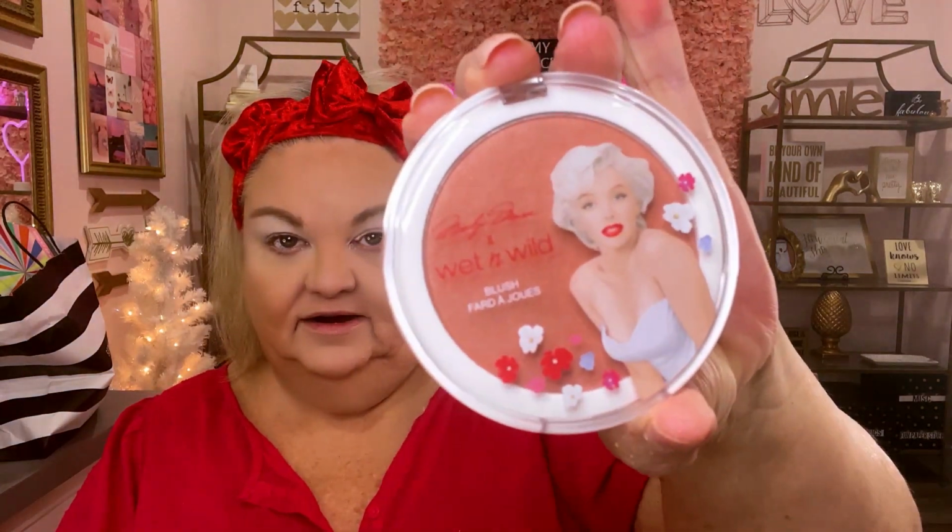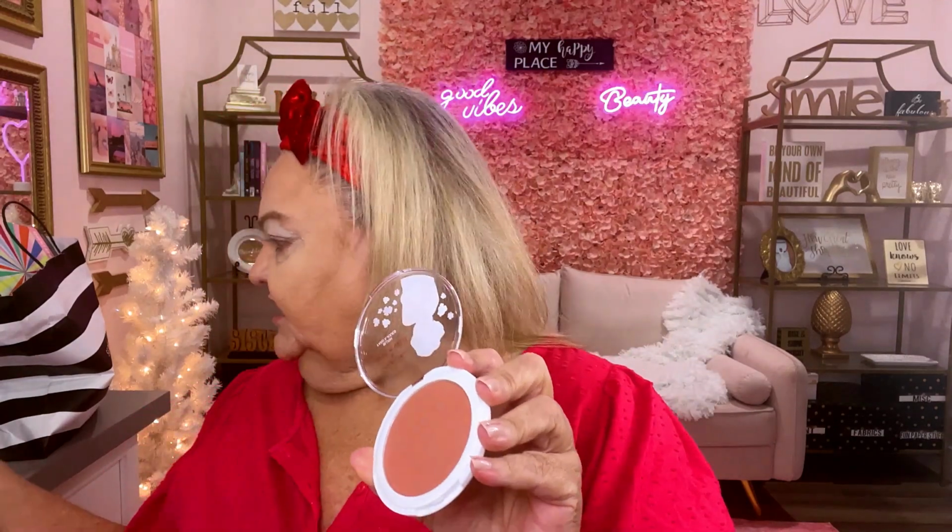I need my mirror here to help me. Okay, so I am going to go to the blush right here. There she is. And it's just a powder. And you know how sometimes I like to put a powder on top of a liquid or gel.